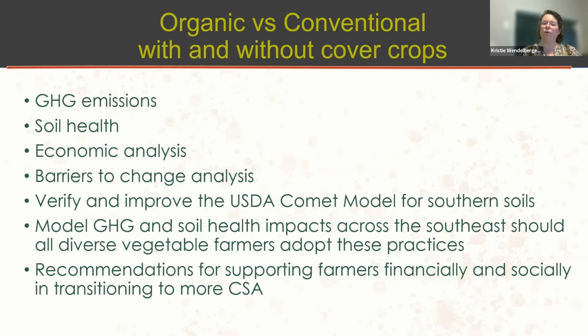We're going to verify and improve the USDA COMET model for southern farmers, for southern soils. So southern farmers would have the potential to start getting carbon credits for their work if we can improve on that model and verify it. We're going to model greenhouse gas and soil health impacts across the Southeast should all diverse vegetable farmers adopt the cover crop systems that we're going to be asking the farmers to do. And with the information we're gathering, we're going to be able to create recommendations for supporting farmers financially and socially in transitioning to a more climate smart ag over time.